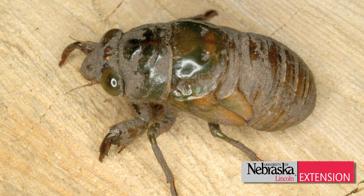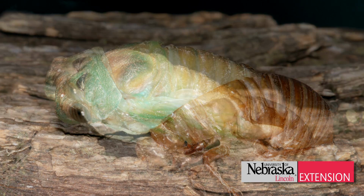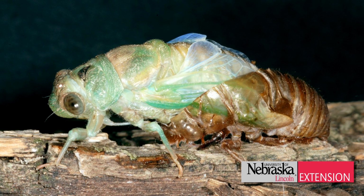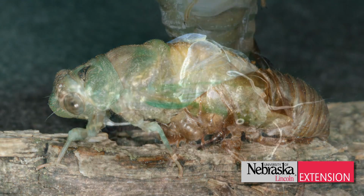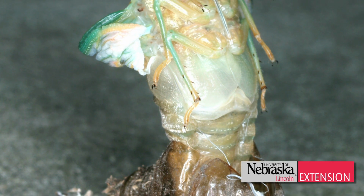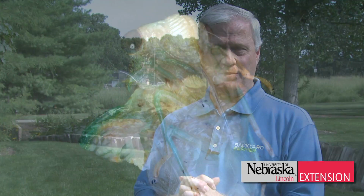Well, they come up out of the ground as the last stage nymph. They're dingy and brown. They come up through little holes, about half-inch holes. They move up to the trees, and then they shed that final skin, and the adult breaks through and comes out. It spreads its wings, and then it dries. So cicadas have a simple lifestyle.